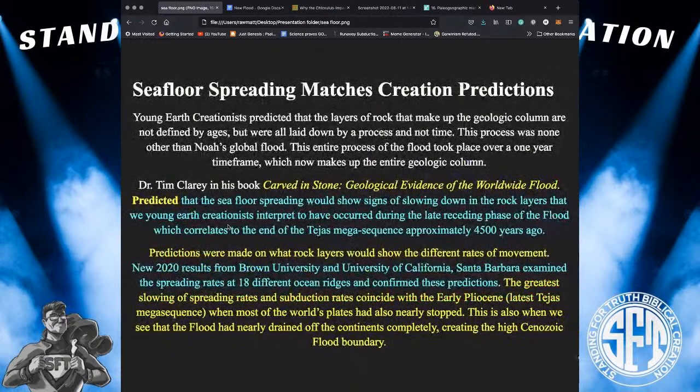So Tim Clary, in his book Carved in Stone: Geological Evidence of a Worldwide Flood, predicted that the seafloor spreading would show signs of slowing down in rock layers that we young Earth creationists interpreted as having occurred in the late receding phase of the flood, which correlates to the end of the Tejas megasequence about 4,500 years ago. Predictions were made on what rock layers would show the different rates of movements.